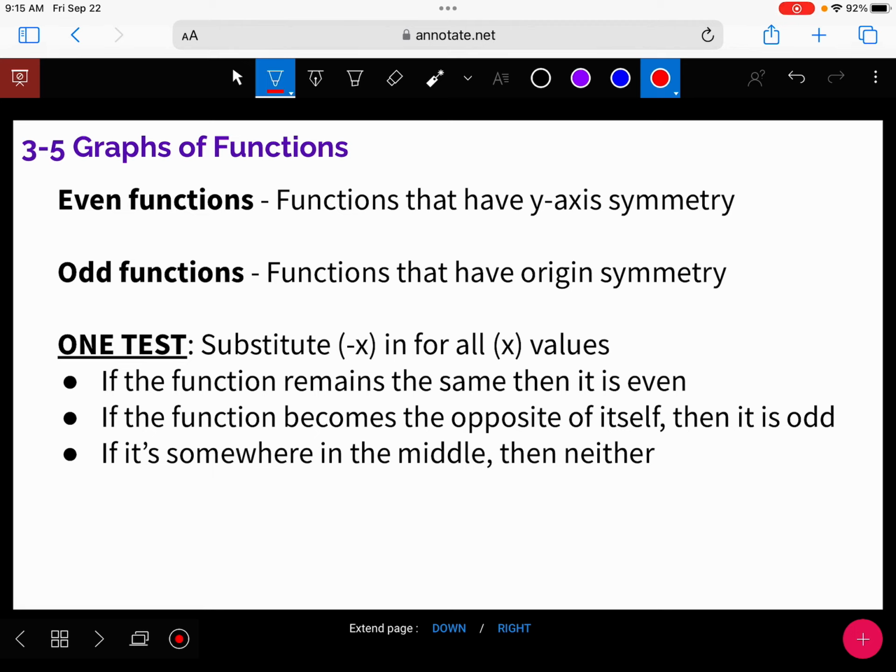You can substitute in negative x. If the function is the same, it's even. If the function is the opposite, it's odd. And if it's anything else, it's neither. So our only options are even, odd, neither. Okay? So we're going to test today if functions are even, odd, or neither. I'll give you guys enough time to write this down.